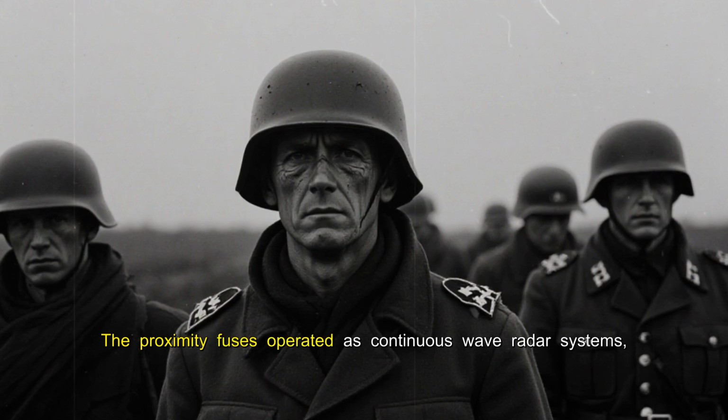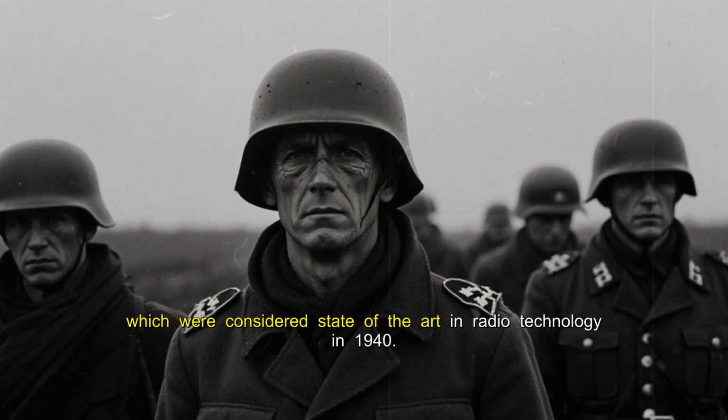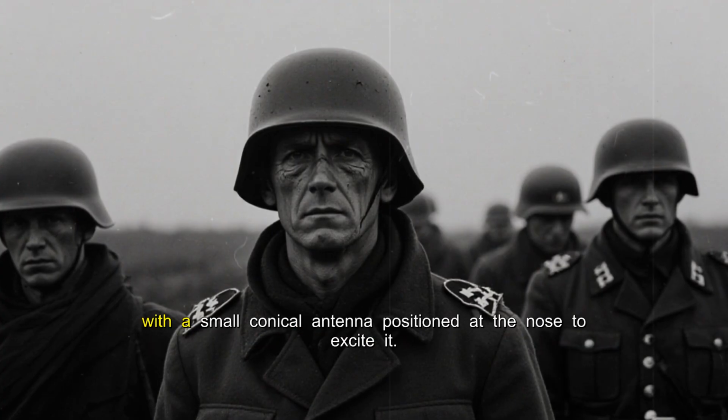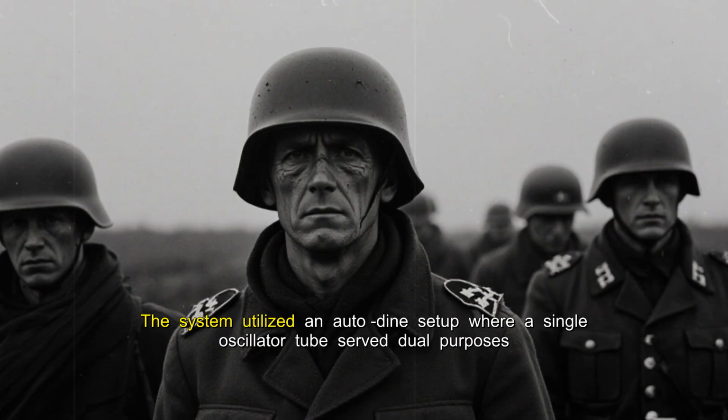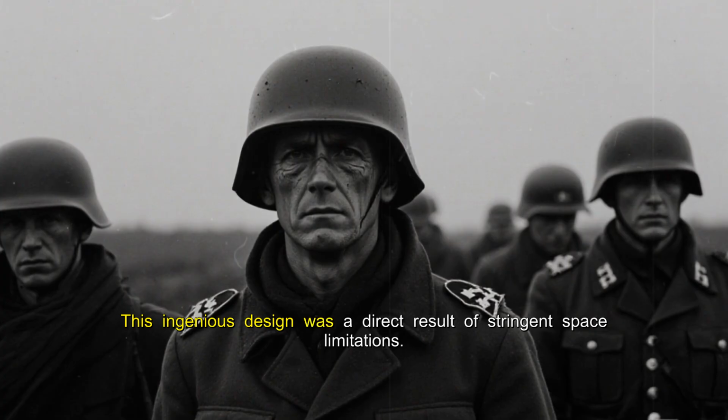The proximity fuses operated as continuous wave radar systems transmitting at frequencies between 180 and 220 megahertz, which were considered state-of-the-art in radio technology in 1940. The projectile's metal shell served as the transmitting antenna, with a small conical antenna positioned at the nose to excite it. The system utilized an Autodyne setup where a single oscillator tube served dual purposes as both transmitter and receiver. This ingenious design was a direct result of stringent space limitations.